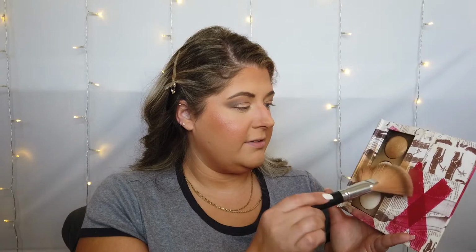So for highlights, I can't get away from this highlight. This is the Pat McGrath Sublime Highlight Trio. I love the two lighter shades in this one highlighter, but I've been using the middle one, which is called Gold Nectar. It's like a white highlight with a gold hue to it, and I think it's just beautiful. Look at that. So pretty. So I'm gonna go ahead and throw that on now.